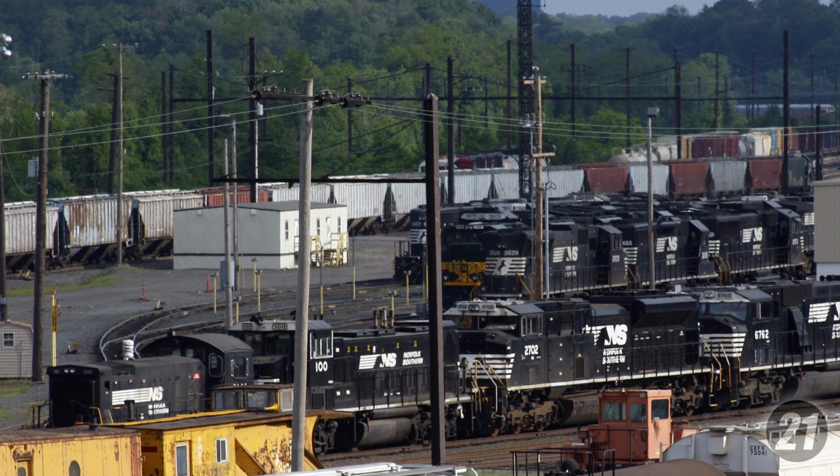Here's another picture of the 100, still coupled on to the 2101, and ironically, look what's above it in the background. That's the Erie Heritage Unit.